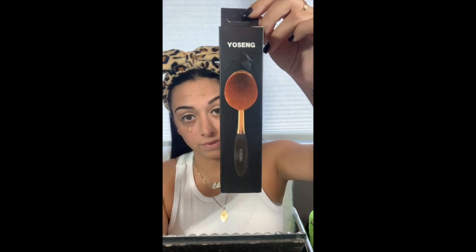I actually have a new one that I haven't used yet. So this is the packaging. I literally buy them on Amazon. They're maybe like $5 to $10. I've never heard of this brand. I just ordered it one day off of Amazon and I was like, hey, let me try it out. I don't like using sponges.